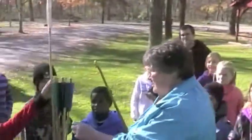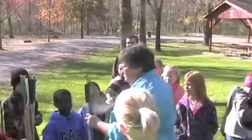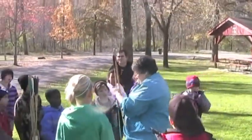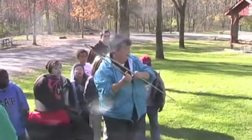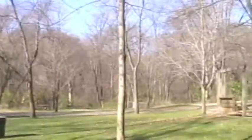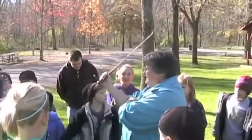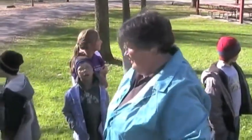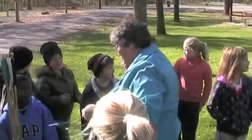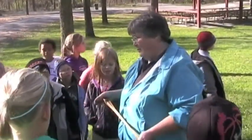But with an atlatl, let me see. I'll try this one. With an atlatl, it makes my arms longer and helps me to throw a lot farther. Be careful, that might backfire. Whoa! Oh yeah, baby. Okay, so this simple thing, just extending my arm, helps me to throw farther. And when you can get really good with it, you can be really accurate with it. So this was a tool that they could go hunting with.